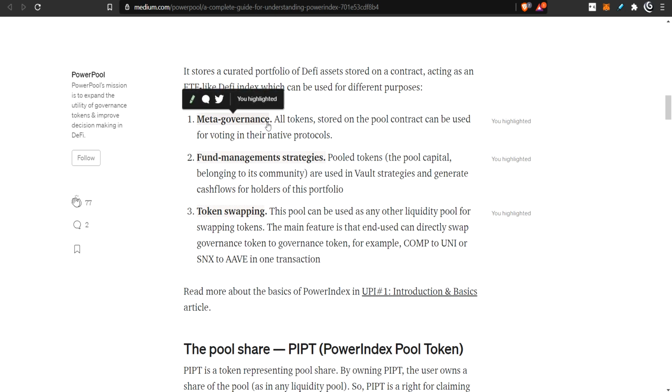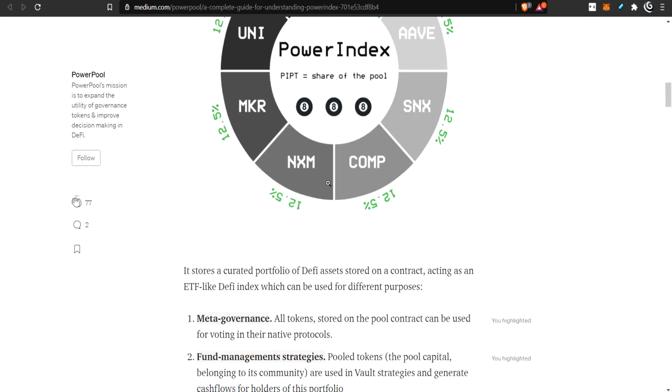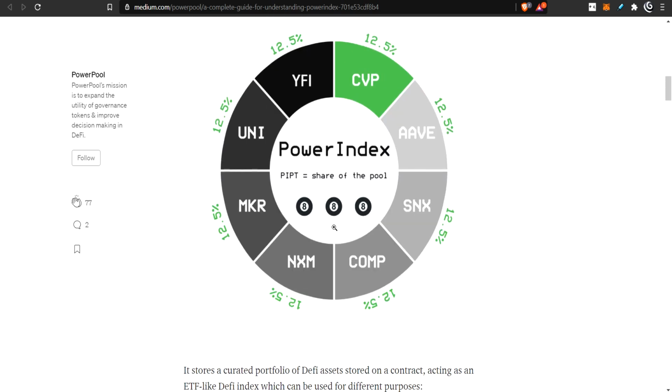First of all, meta-governance. So what is meta-governance? Meta-governance means that this is the first index out right now that's going to allow you to use the tokens inside the index to vote on those specific protocols. So the YFI token is required in order to vote in YFI proposals. But if you hold this index, you will also be able to vote.